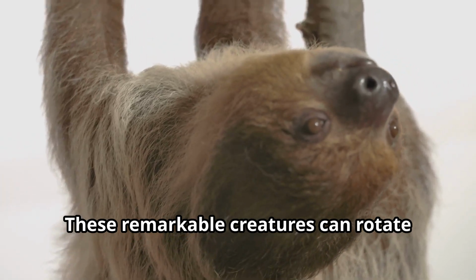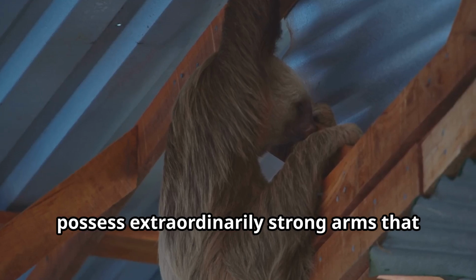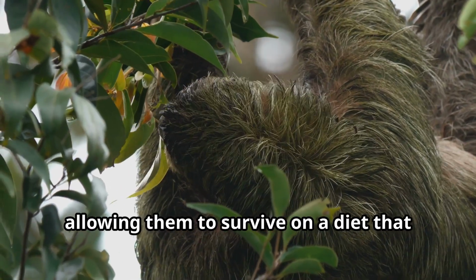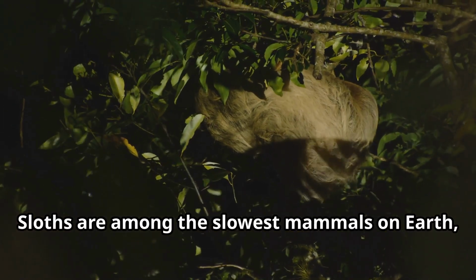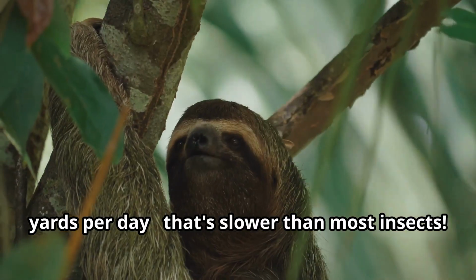These remarkable creatures can rotate their heads nearly 180 degrees like owls, possess extraordinarily strong arms that can pull their entire body weight with just one limb, and have specialized digestive systems allowing them to survive on a diet that would poison most animals. Sloths are among the slowest mammals on Earth, moving at a pace of only about 40 yards per day. That's slower than most insects.